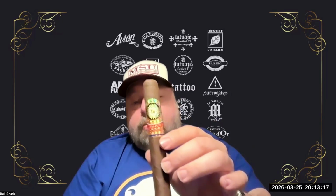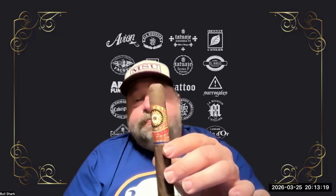So let's take a look at this cigar right here. It's actually a really beautiful looking cigar. The band is absolutely gorgeous. They always have really good looking bands. I really enjoy that. What they do there, real good artistic. There's the end of the cigar there. Just a really beautiful looking cigar. Let me go ahead and cut this and let's see how it is.